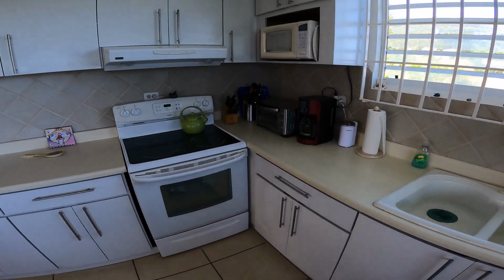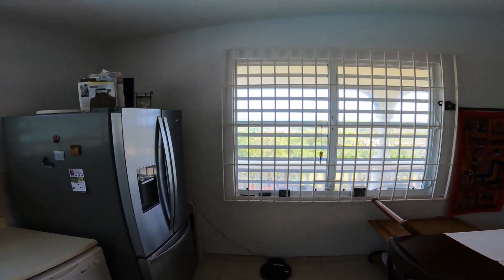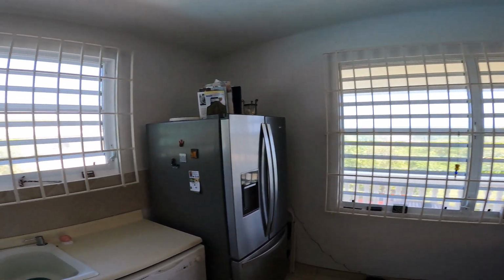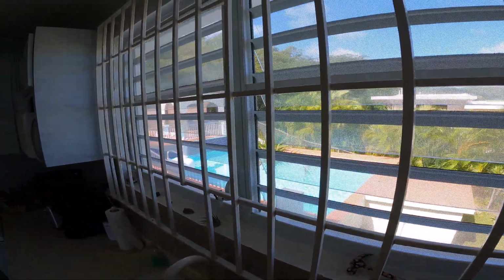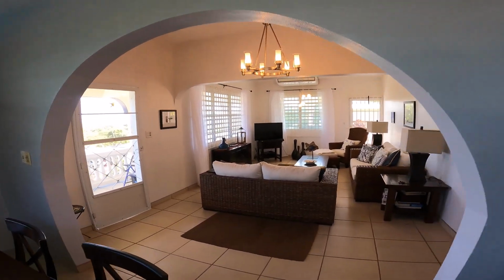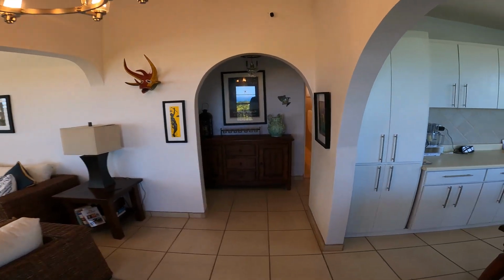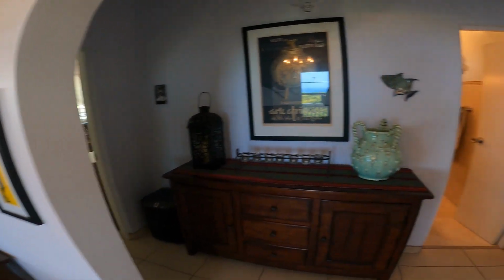Microwave, stove, refrigerator, dishwasher. Again, there's your view. If you're sitting here in the morning, you're looking out to the north to the Caribbean Sea. And if you're a mom or a dad, you're working in the kitchen, checking the kids in the pool. Great space in here. Great breeze flowing through here, very cool, and there's no AC on at the moment. Again, another arch. So the details just, everyone loves the arches down here. Again, another arch leading into the hallway.